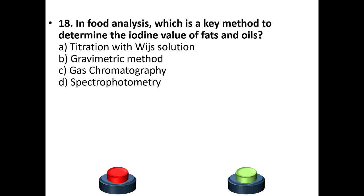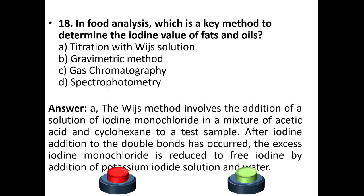18th question. In food analysis, which is a key method to determine the iodine value of fats and oils? A. Titration with solution, B. Gravimetric method, C. Gas chromatography, D. Spectrophotometry. Your answer is option A, titration with solution. The Wijs method involves the addition of a solution of iodine monochloride in a mixture of acetic acid and cyclohexane to a test sample. After iodine addition to the double bonds has occurred, the excess iodine monochloride is reduced to free iodine by addition of potassium iodide solution and water.